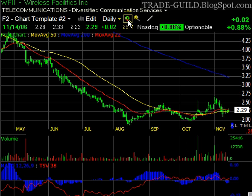And here's a longer view of TSV down here. This is 38, and you can see as we hit this base, actually this was already in progress in moving up, so there's already accumulation in effect there.